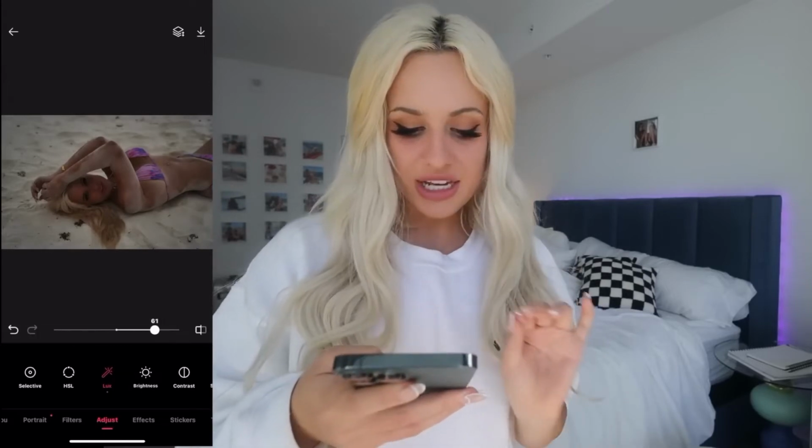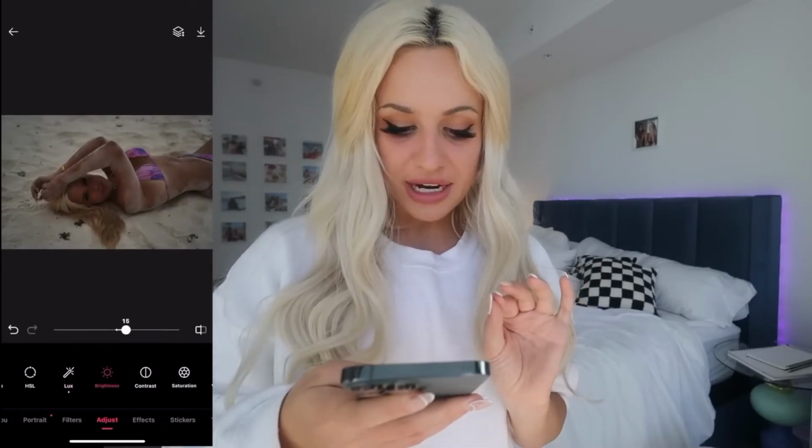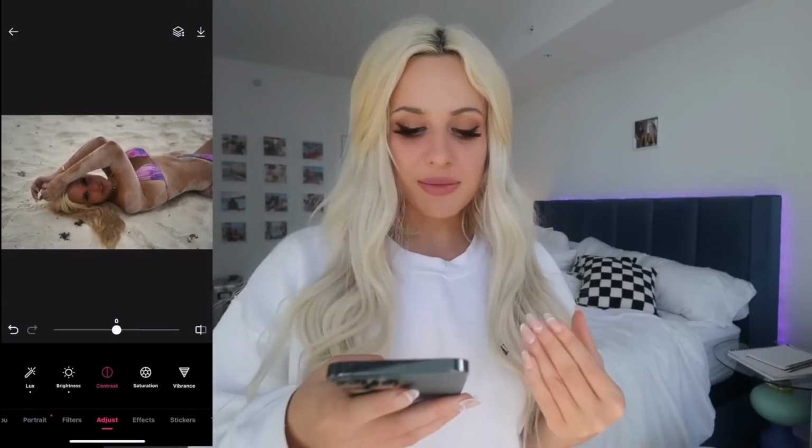Personally, I go to adjust, and there I adjust the brightness, the lights, and the contrast to make it how I like. Then I go into something called HSL, which lets you change specific colors only. So I take the yellow color and I drag down the saturation so that way the sand looks white. So I look like I'm at a really clean, nice, white sandy beach, like the kinds that are in magazines.